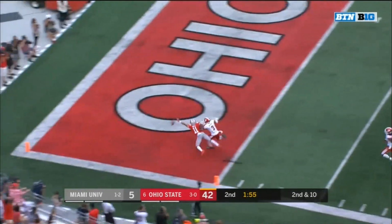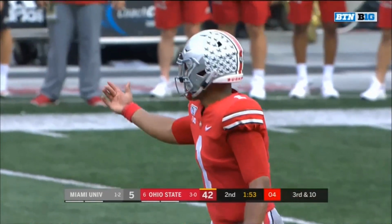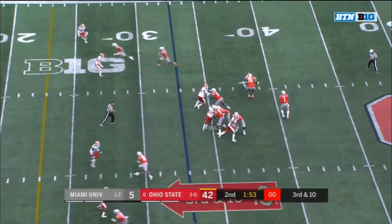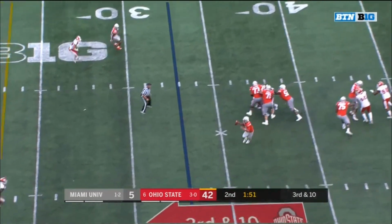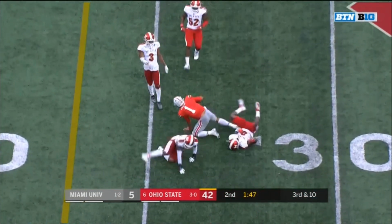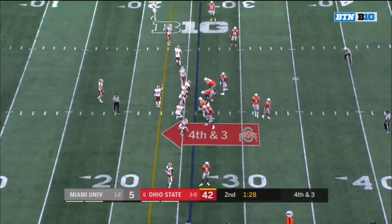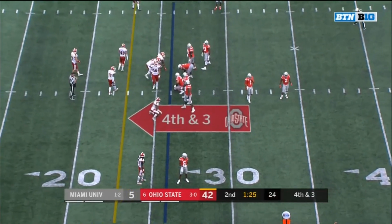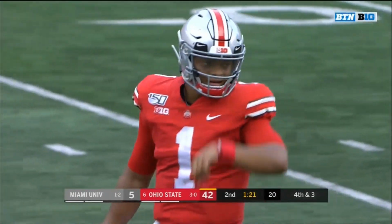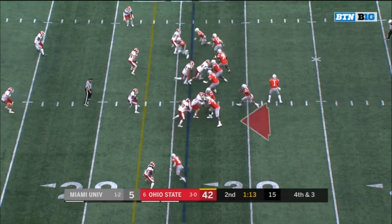Fields going deep again. A little too far for Austin Mack. Watch the play clock. Snap comes at 1. Fields has some room. He's going to tuck it. A chance for the offense in a 2-minute drill, as Elise reported. Ryan Day wants to see his young quarterback operate in a 2-minute situation. Co-Big Ten Offensive Player of the Week a week ago.